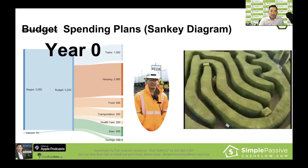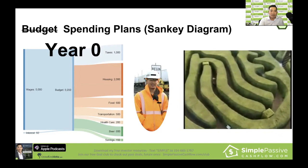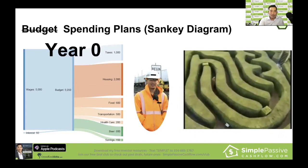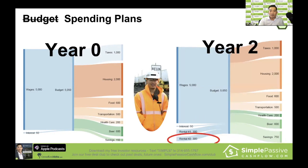There I am. This is my budget. I made $5,000. I paid some taxes, paid $2,000 for housing, and then I had various expenses there. Luckily, I didn't have kids, so I had a lot of beer money. But as time goes along, this is sort of the progression. I would pick up a rental property, which would increase my income, and then I could save more and more. So my savings goes from $150 to $450. Year two, you buy another property and it goes even higher.